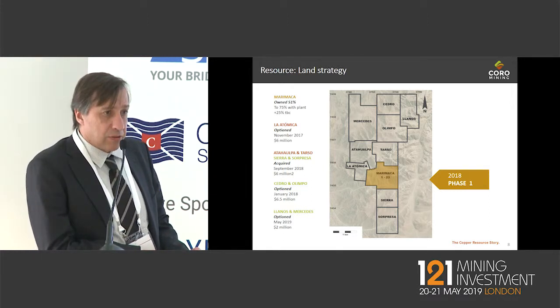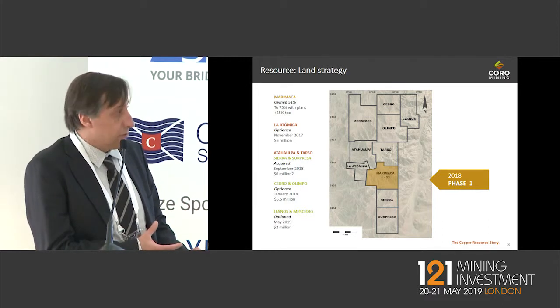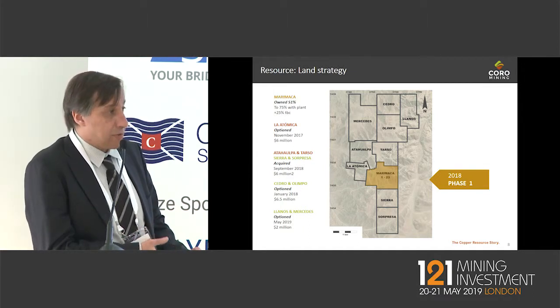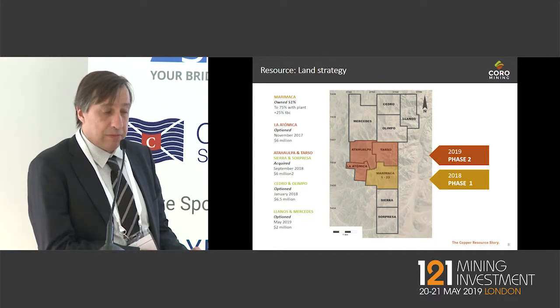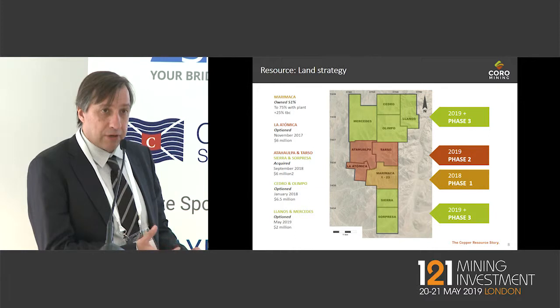And then, based on a strategy of acquiring and consolidating land in and around this area, the Marimaca 1 to 23 claim, we went consolidating, acquiring option agreements, and paying cash for some of the other areas that you can see in the picture. And we came up with what we call stage 2 or phase 2 of the exploration program, and phase 3, which is what you are currently running.